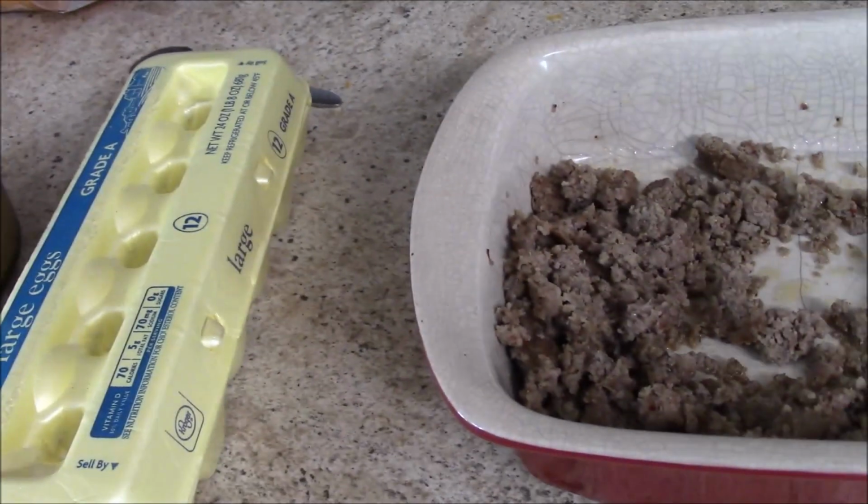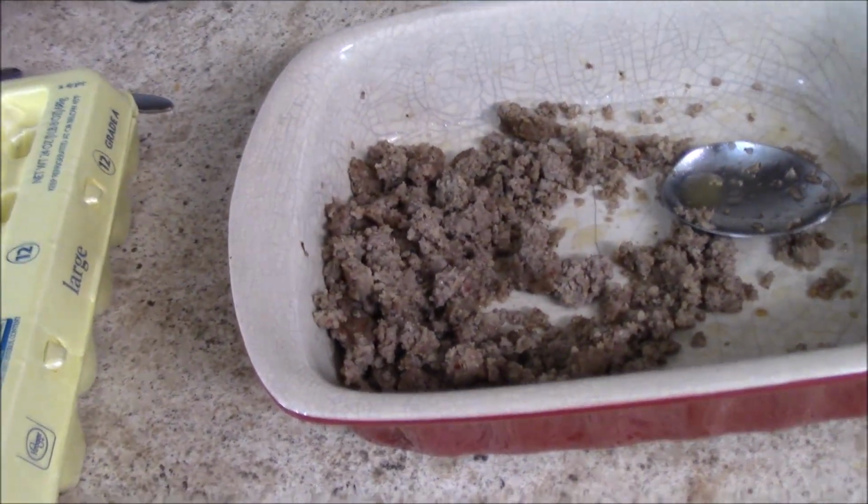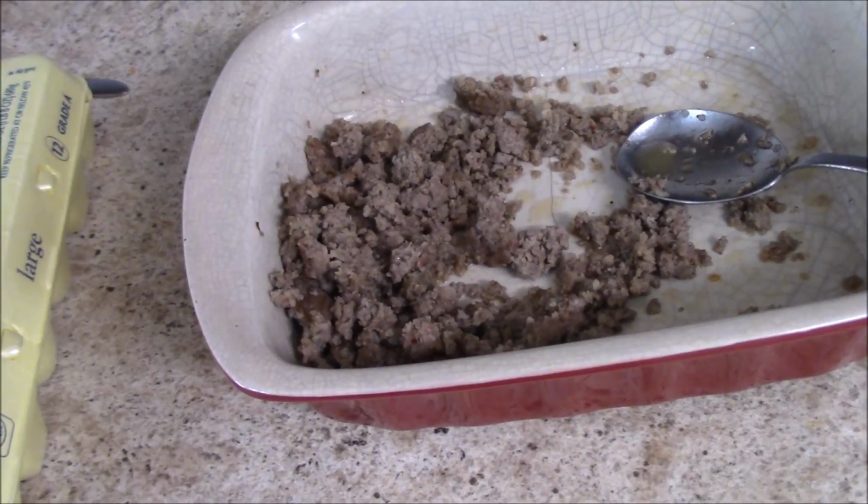And I'm just going to make it up, and then all we have to do is portion it out into the bowls in the morning. And then some kids can be eating while others are getting ready for church, and then vice versa.